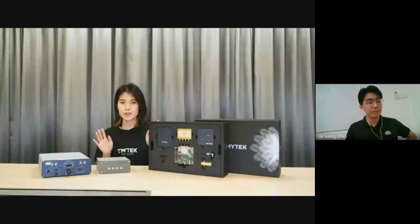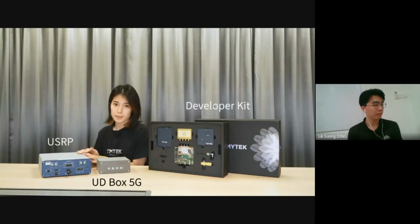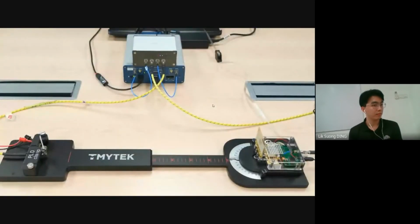This is a development system for mmWave prototype. It can be used for high-definition video streaming, beam tracking algorithms, and channel sampling prototypes. The solution demonstrated here is composed of a developer kit, UDBox 5G, and USRP. Let's have a look at how it works.